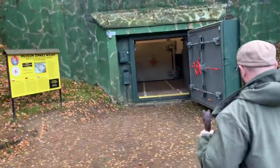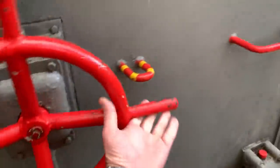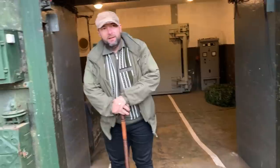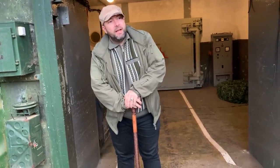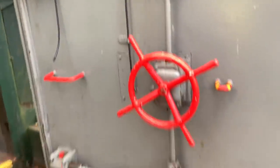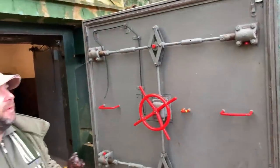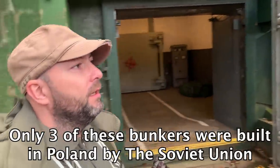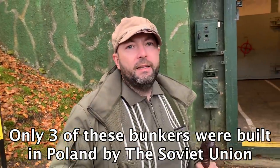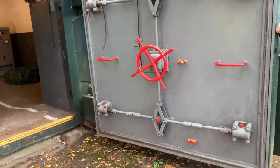I want one. I like it. What year was it built? Since 1968 to 1970. Wow. I like this door. It's very big, and we have only 3 places in Poland where nuclear heads and bombs, we put it here and we never use it.